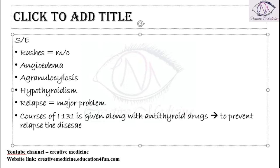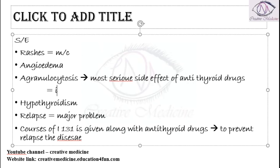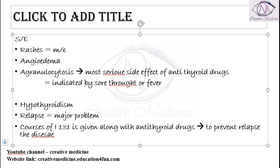Agranulocytosis is the most serious side effect of anti-thyroid drugs, and it is mainly indicated by sore throat or fever. For agranulocytosis, the treatment is to stop the drug.